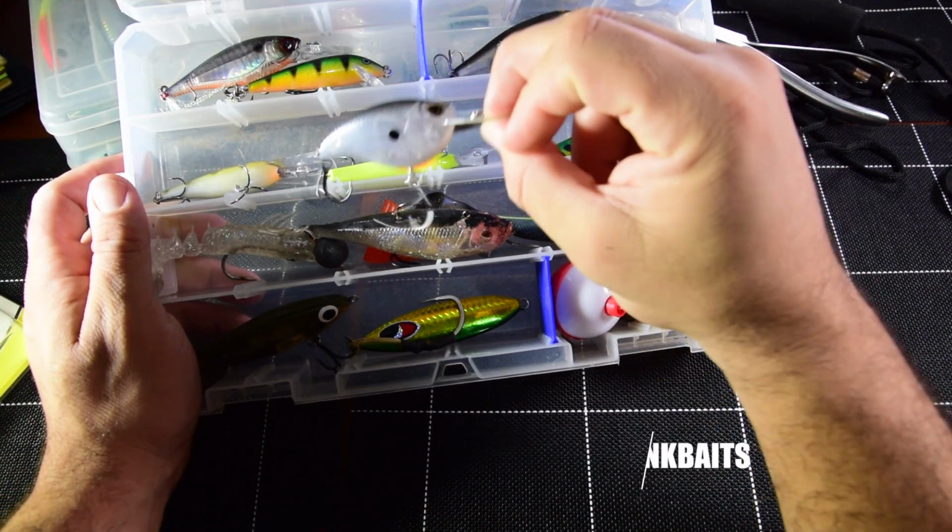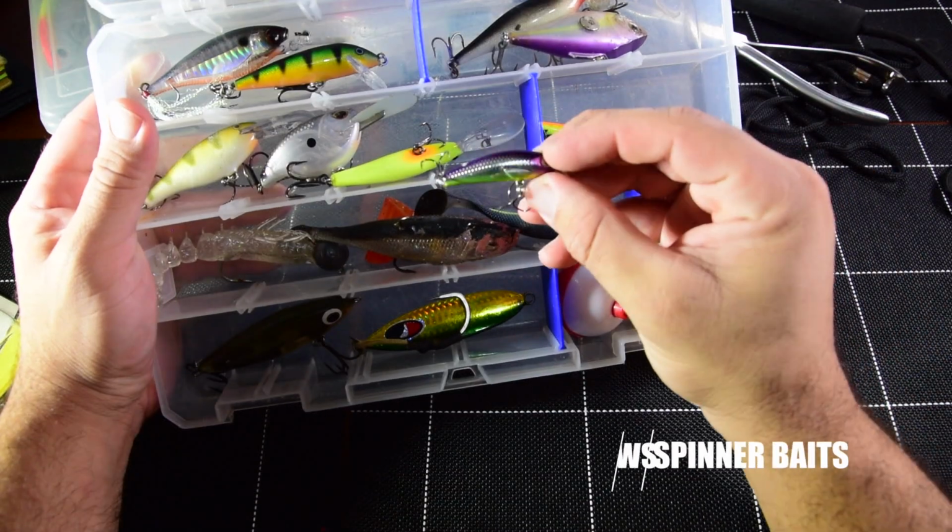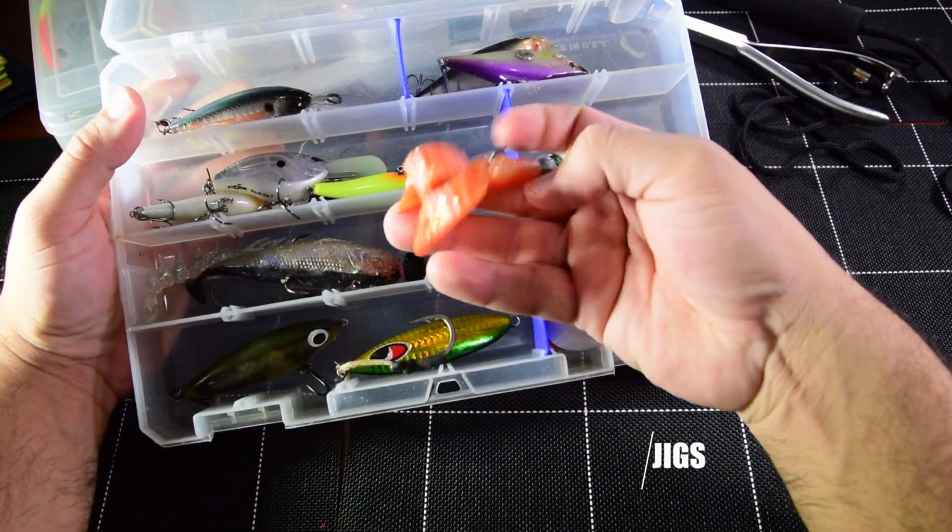Ultimately, there are all types of lures: crankbaits, spinner baits, ultralight minnows, jigging lures, soft plastics.